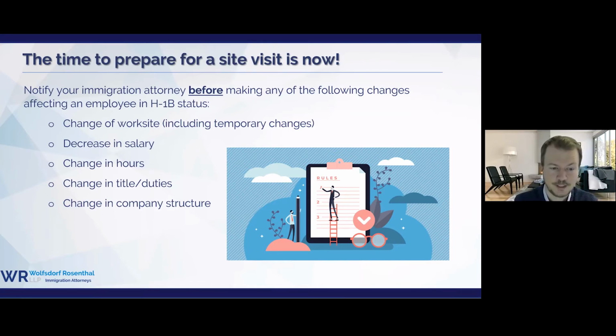When there is a change in an H-1B employee's job that requires an amendment, the regulations require that the amendment be filed before the change happens. So if there's one thing to take away from the presentation today, it should be this list of 5 factors. If you become aware that one of these factors is going to change in a way that affects an H-1B employee, you should reach out to your immigration attorney ASAP.